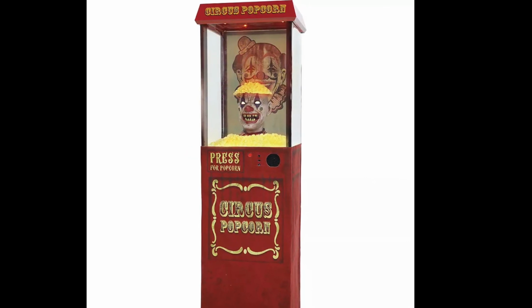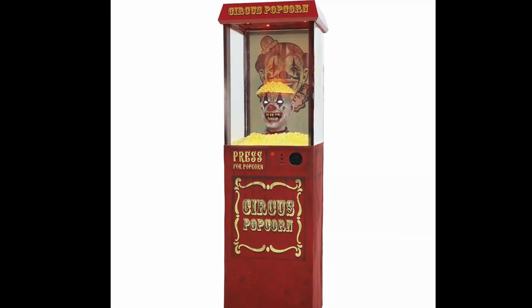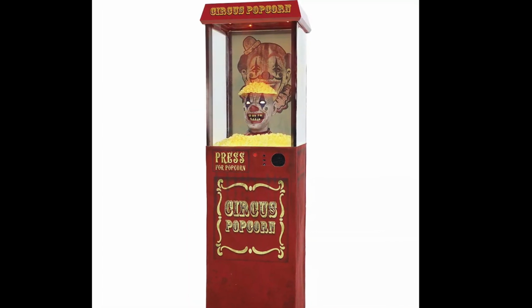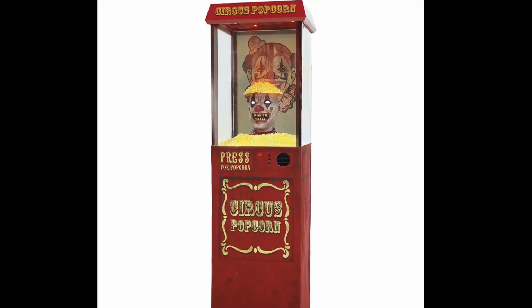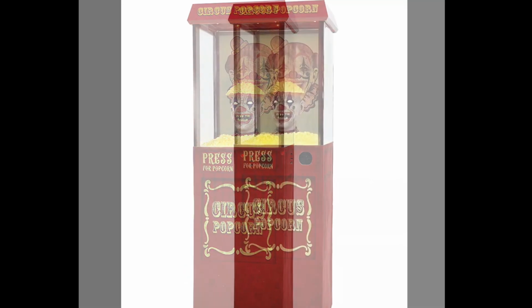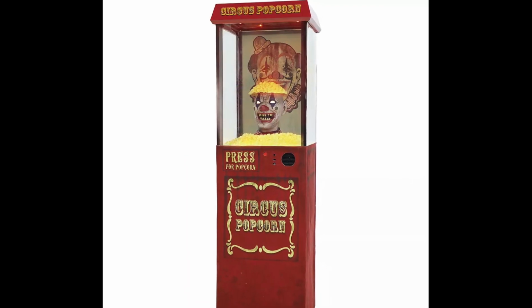But I am very happy to see that they did this. This was a concept I was really hoping they would do ever since I saw Cotton Candace. Except they actually did the clown, and they did it really well. So, again, bravo to Seasonal Visions. They're doing good this year. And the face is really creepy, too.